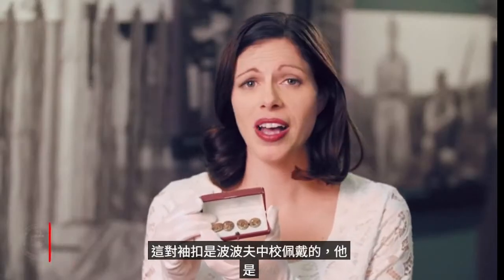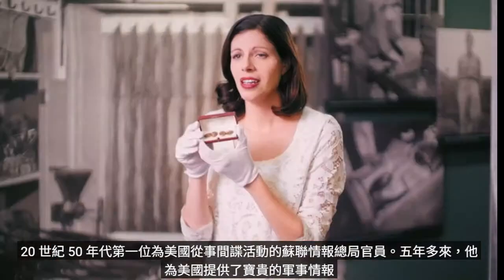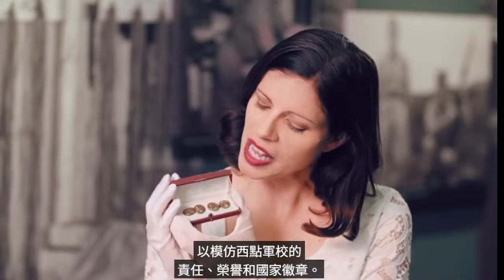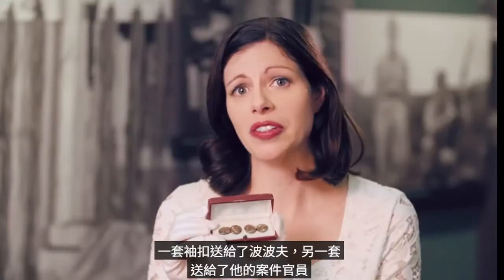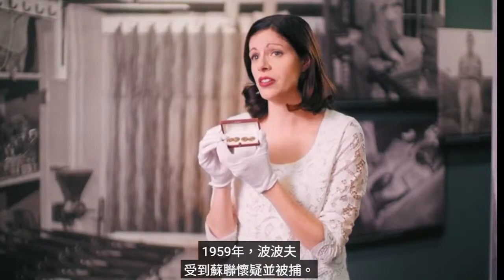These cufflinks were worn by Lieutenant Colonel Popov, who was the first GRU Soviet intelligence officer to spy for the Americans in the 1950s. He provided valuable intelligence on the military to the United States for over 5 years. They were designed by a CIA officer and West Point graduate to resemble the West Point crest of duty, honor, country. One set of the cufflinks were given to Popov, and the other was given to his case officer, George Kiesbalter, who was a trailblazer here at CIA. In 1959, Popov came under Soviet suspicion and was arrested.